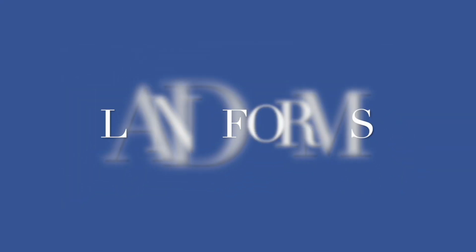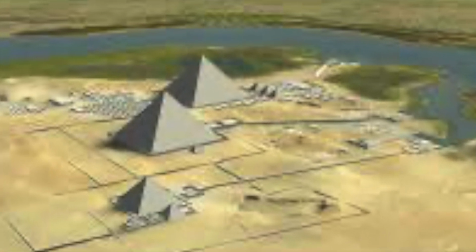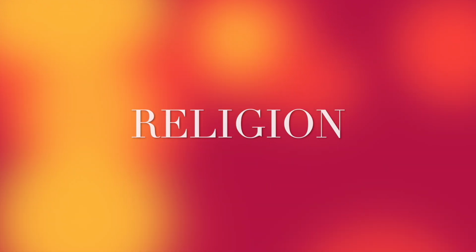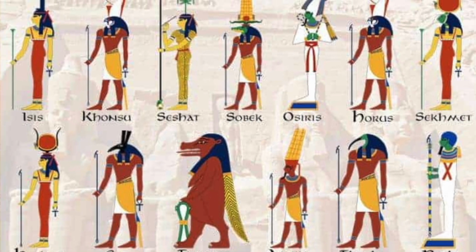Next, we'll be heading to some of the different landforms in Egypt. In Lower Egypt was the Giza Plateau, which was used to build the pyramids on. Also the Sahara Desert, which was used to make trade routes. Religion also played a big role in Egyptian beliefs. Egyptians believed in many zoomorphic gods, including Osiris, Horus, Sobek, and Isis.